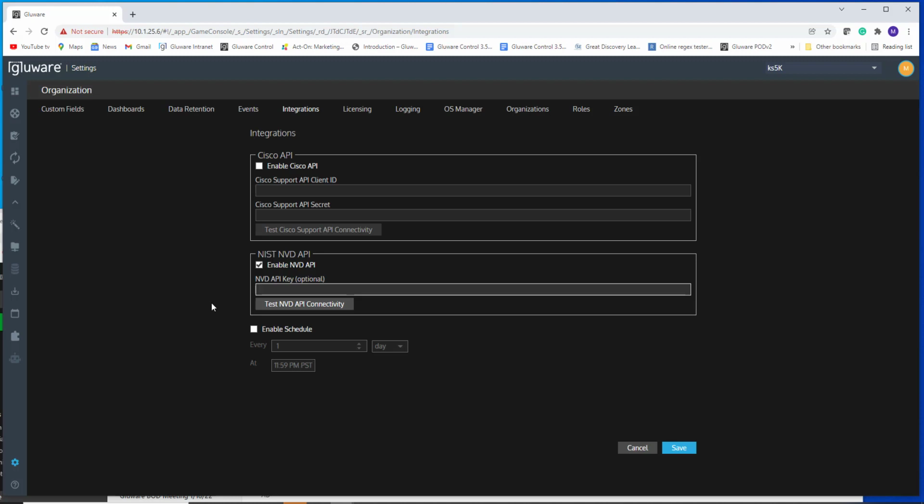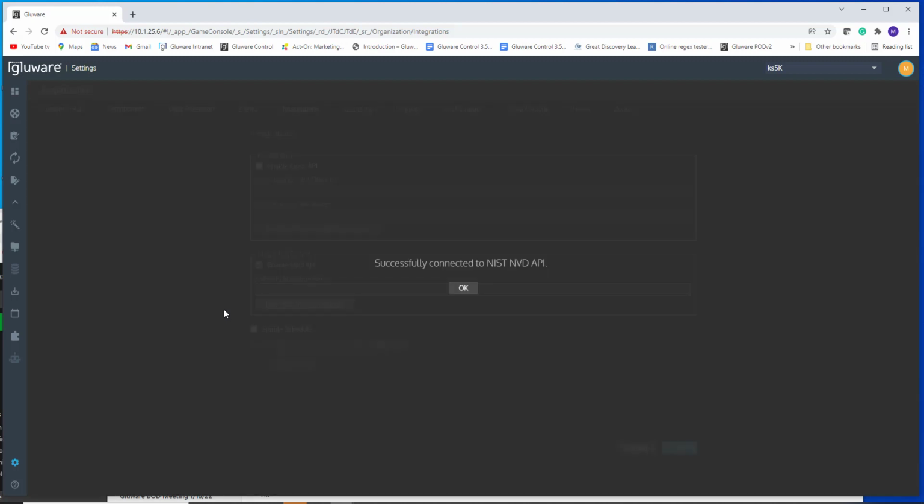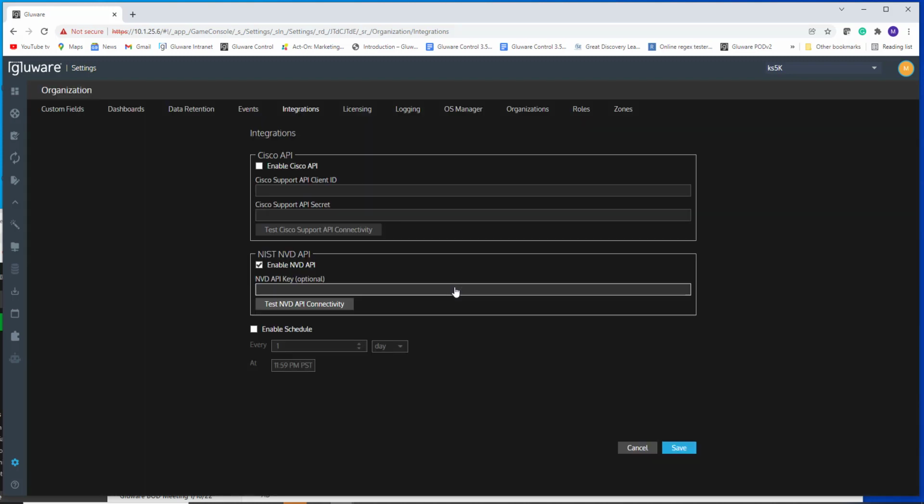So if you have a larger network inventory and you want to process these, you're going to want to request and insert that key. With or without the key, you can test your connectivity with the test button. Highly suggest you do that. Just click test, and you're going to wait a few seconds to a few minutes, depending on if you have a large database that's passing test data. And it's going to give you a message. You should receive this. If you don't receive this, you're probably going to want to talk to your IT team about your Gluware installed instance and its ability to make outbound API calls.